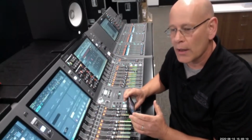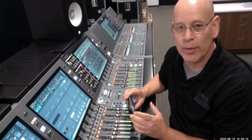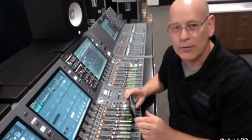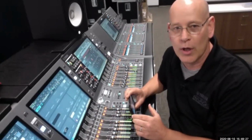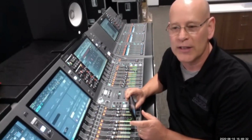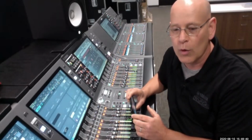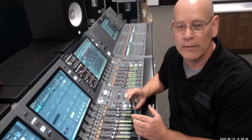Let's say you put a Dante card in the back in slot 2 of an RPIO, and then you put a Rio in, I don't know, Video Village backstage or something. You would be able to get the signal to and from the Rio, but you wouldn't have head amp control of a Dante device over TWINLANE. At least not yet. I think it's technically possible, but it's not there. I know it's not exactly what you're asking, but I don't know that the third-party control will be operational at least day one when we introduce it over TWINLANE.